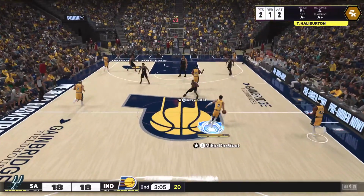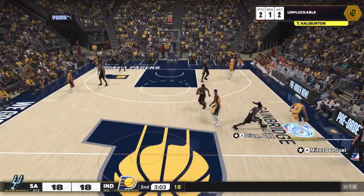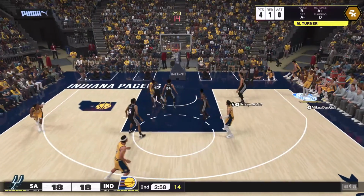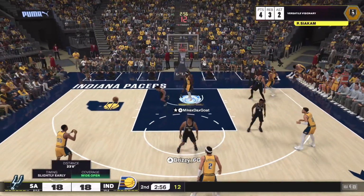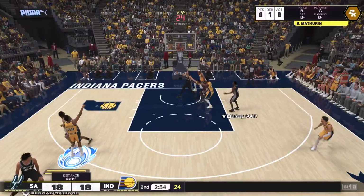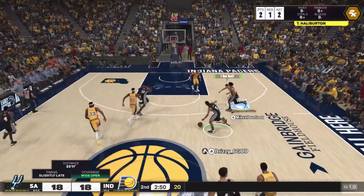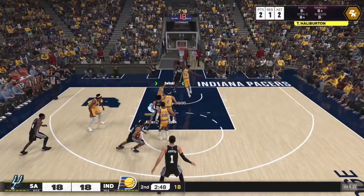Well, the defense gave that away. He's a skilled shooter who you have to contest at the arc. Pass to Turner. Takes a three. Here's Siakam. Outside Mathurin. Misses the three. Finding space on the perimeter, but he couldn't capitalize.